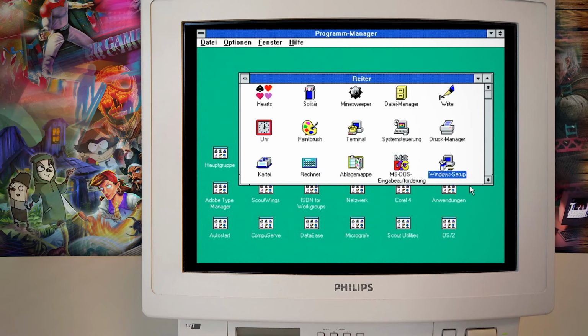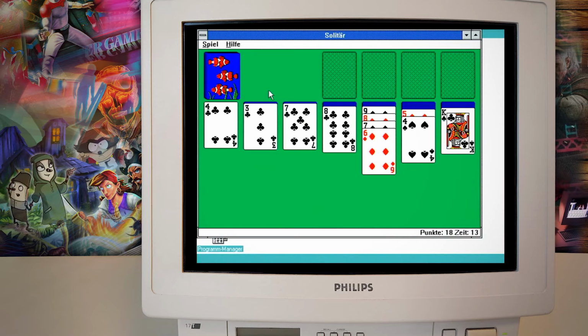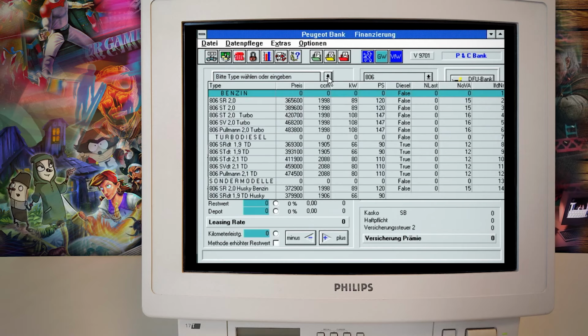Some things are the usual Windows 3.11 stuff, like Solitaire, Word, and you name it. It's just a plain Microsoft Windows 3.11. There were also some work-related programs, which might be worth a look, especially if you want to know what cars Peugeot sold in 1990s Austria and which prices they had. So, maybe not many of you will have interest, but anyhow.